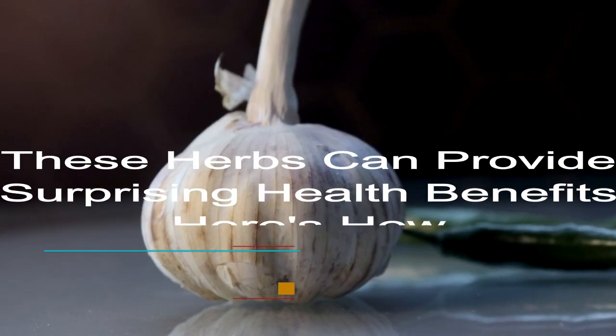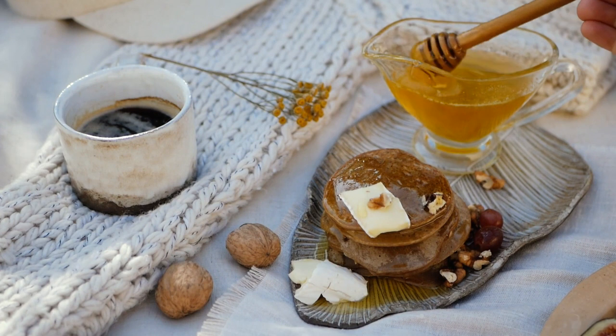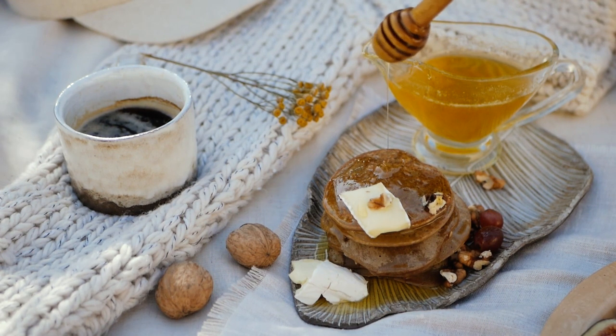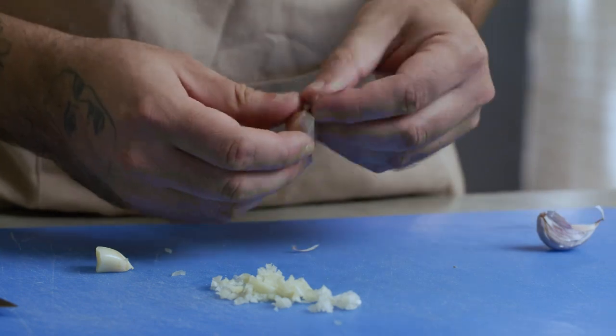Honey and garlic are two common ingredients you might find in your kitchen, but have you ever considered combining them? In this video, we'll explore the surprising health benefits of honey and garlic and show you how to use them. Honey and garlic have been used for centuries for their medicinal properties.